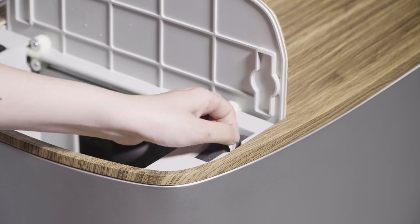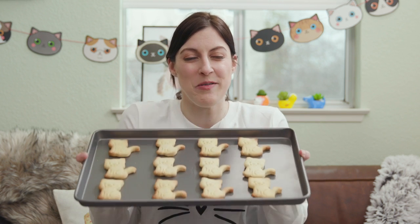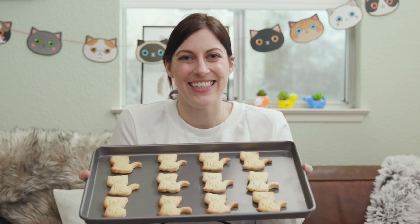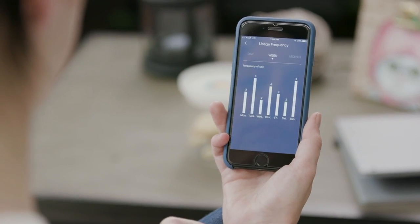Ever walk by a litter box that smelled like ammonia and your mother's disapproval? The iKuddle is great for multiple cats and comes with a deodorizing system that filters out the smell of your cat's butt truffles and eliminates odors, keeping your home smelling fresher than cookies coming out of the oven. Delightful.